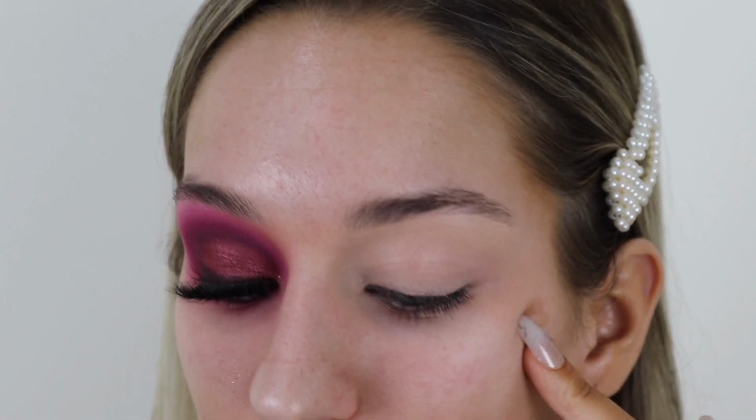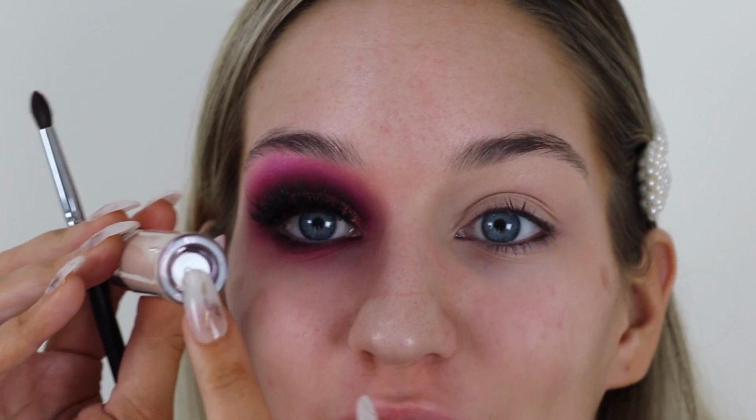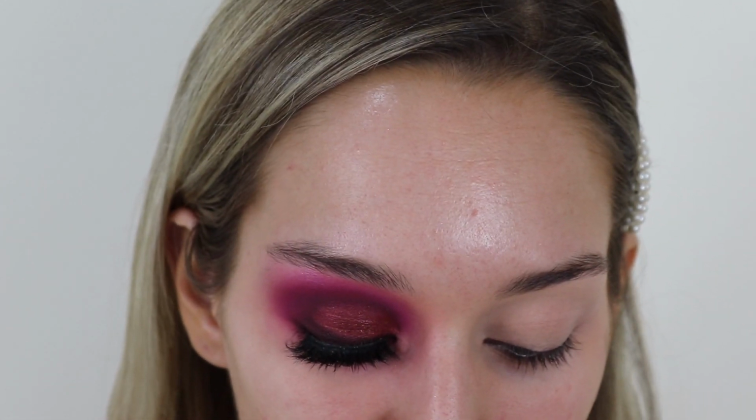So I've just popped the base on off camera. So this is the Makeup Revolution Concealer and Define in C5. So this is the concealer. And then we're going to go into the BPERFECT Extra Large Carnival palette. I'm going to start off with the colour Reckless, which is a really, really dark purple.